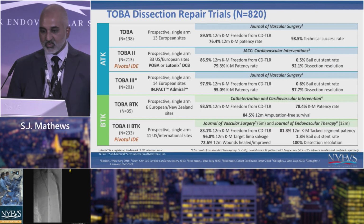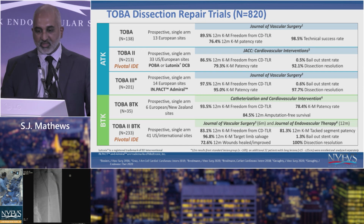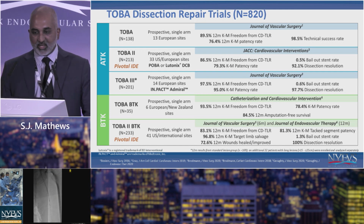We look at the data as well, briefly. You can see within the TOBA 2 and also TOBA 3 trials, very strong patency rates of freedom from CDTLR. TOBA 3, I think, is worth highlighting, though. That was combined with Impact Admiral drug-coated balloon, and it had drug-eluting stent-like results at 12 months. So you can see a 95% patency rate and freedom from CDTLR at 98%.